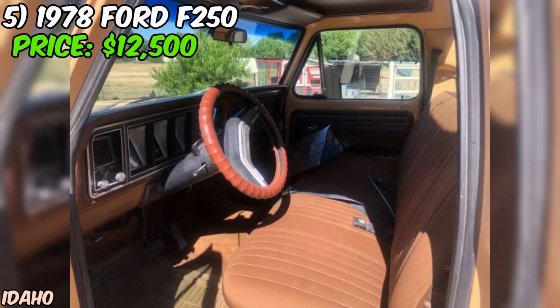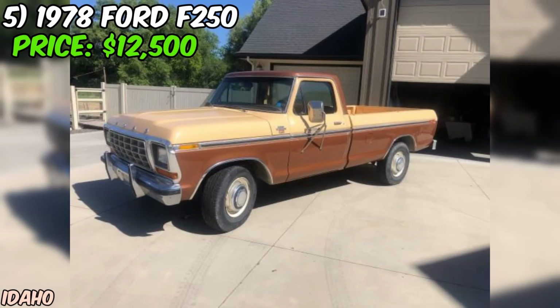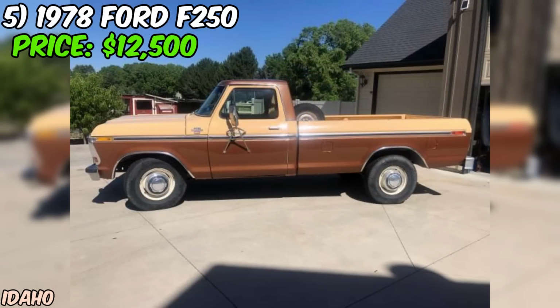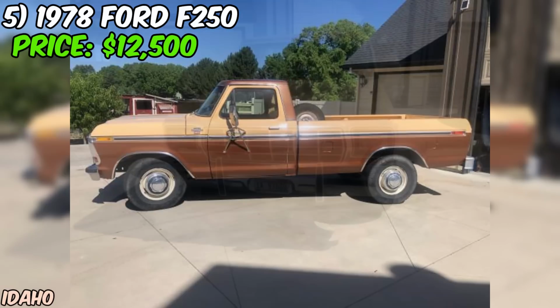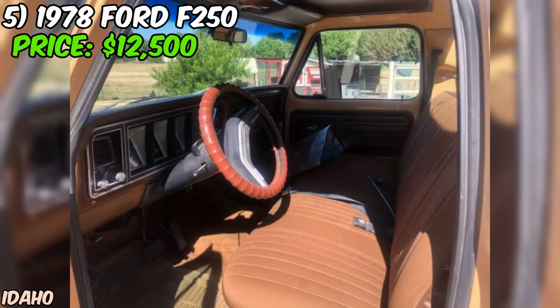The seller mentions that the truck is in good condition, and based on the pictures, I've got to agree. The body lines are straight, the chrome is shining, and overall, this F-250 looks like it's ready to tackle any job you throw at it. Under the hood, you'll find a big block 460 engine that's sure to provide plenty of power for hauling, towing, or just cruising around town. The seller mentions that the engine is running strong, which is definitely a good sign.